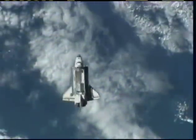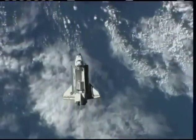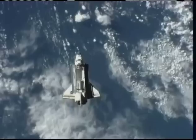Station truss cameras capturing our first view of the shuttle Discovery at a distance of about 38 nautical miles. Good view from the station truss cameras as you saw the ignition of the orbital maneuvering system engines. The NC-4 burn underway. "And Discovery, Station, we're ready for the RPM maneuver." "We copy."